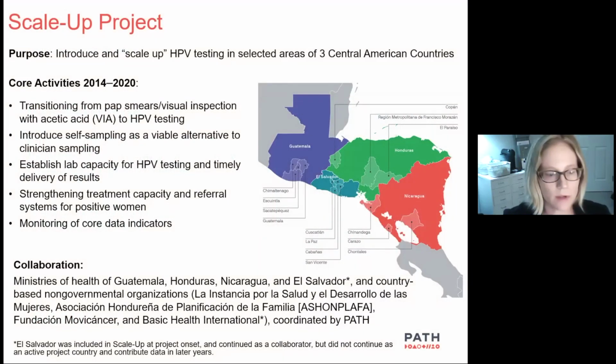Scale Up was a 5-year project with the overarching goal to facilitate government adoption of HPV testing in 3 Central American countries: Guatemala, Honduras, and Nicaragua. The project was implemented in the selected departments of the countries as shown on the map here on the slide. The core activities were transitioning to HPV testing for primary screening, including establishing lab capacity and providing the option for HPV self-sampling, as well as strengthening treatment capacity to link screen-positive women with treatment in a timely manner.